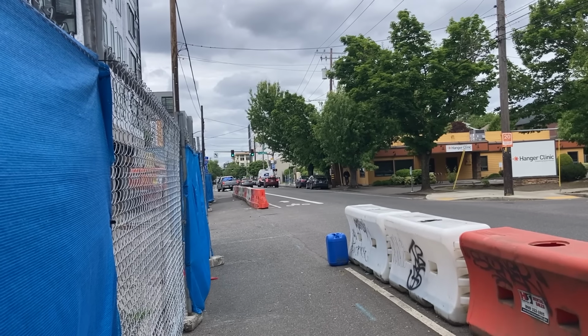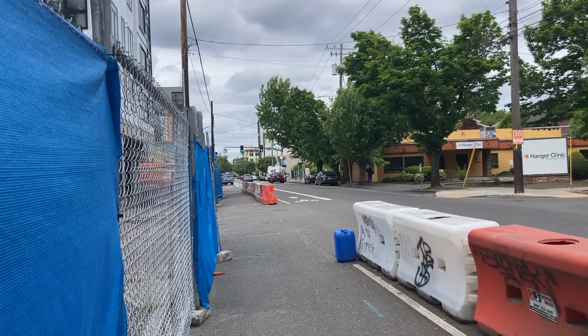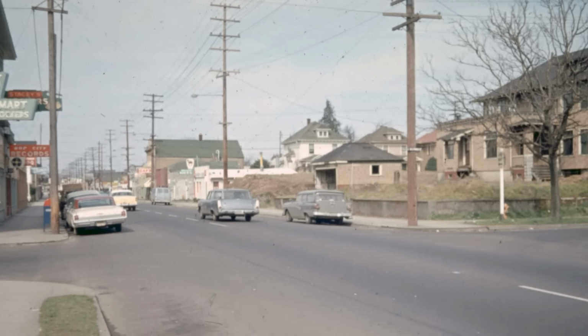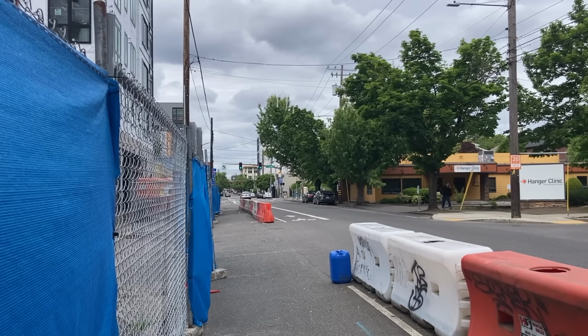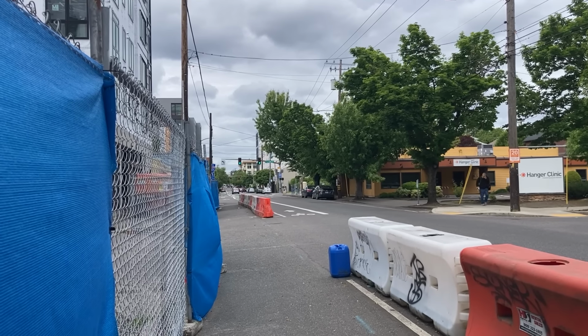And here is our first view. I am unfortunately having to cheat over a bit because the picture is taken from along the sidewalk and I cannot access the sidewalk currently because of this fence here. But this is a 1964 view looking north on Williams, just south of Fargo Street. So you can see Fargo Street crossing in the foreground. But this is more or less that same view today.